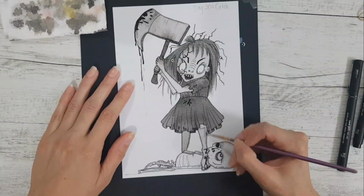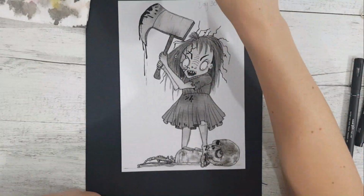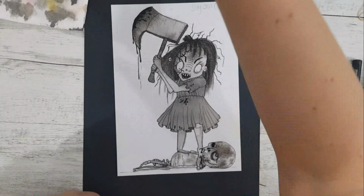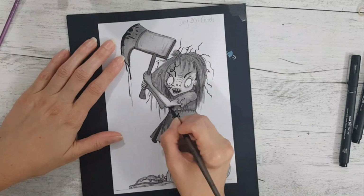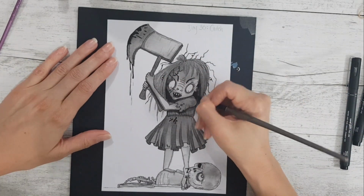So that is my day 30 catch. This is probably one of my favorites too. I really do like this one. And I really tried to get that point across with her dress and her leg, that her knee is up. So yeah, I'm hoping I pulled that off, but I'm not too sure. Hopefully it looks like she is sort of arching her leg a bit.